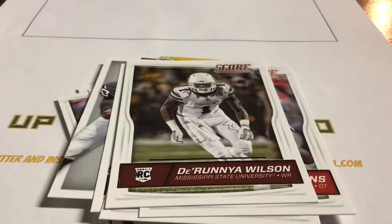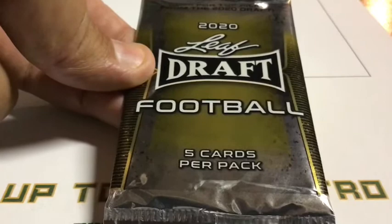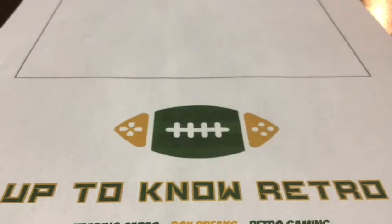Looking at those. And last but not least, we'll hit this 5-card Leaf Draft Football Pack 2020 and see what we get. Last time I had one of these, I caught a Tua, which I was pretty happy with. So let's see who we have this time around.